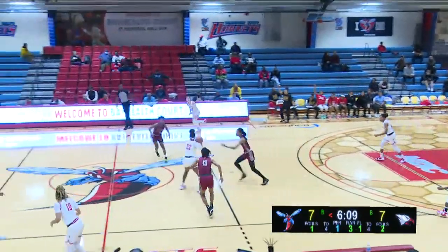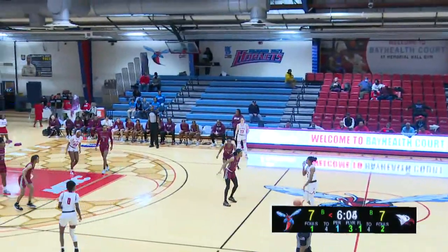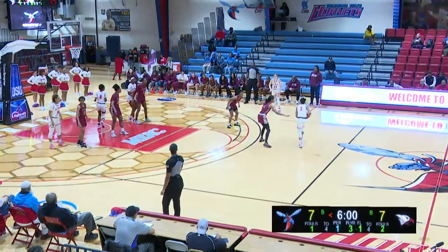And again, that's the difference from that play to the last play. They closed out hard on her. And then that way, when she went to drive, there was Brooks right there for the charge. Down to 6 minutes now left in the first quarter.